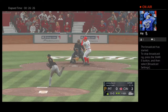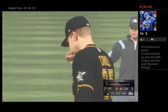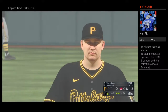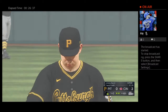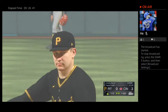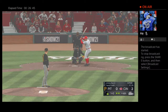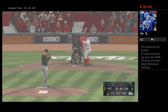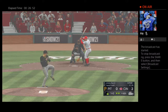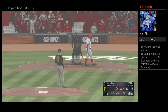First pitch on its way. Johnny Bench is in for the second time now as he looks at a ball inside, 1-0. Two runs, 3 hits, and no errors in the game for Cincinnati thus far. Can't get around quick enough, and that'll move the count to 1-1.